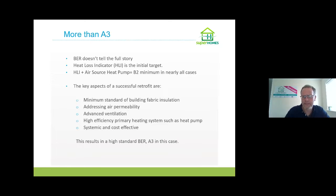So where we start, we look at a project at the heat loss indicator and see where that is. And what you find, I think, in most cases, with few exceptions, and they are very few, is that when you reach that heat loss indicator, and I'm not saying that that's an easy thing to do, particularly in some of the examples we might talk about in relation to bungalows and so on.